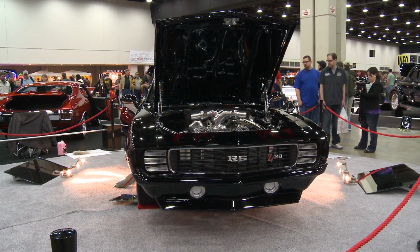Doing a car for Sammy Hagar. I've done a few cars for Richard Petty at the Petty's Garage. I just did a car for Tim Tebow, football player.